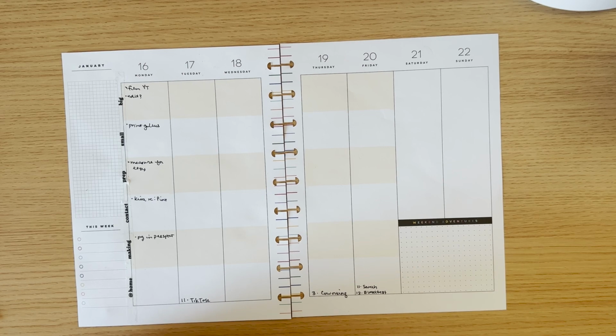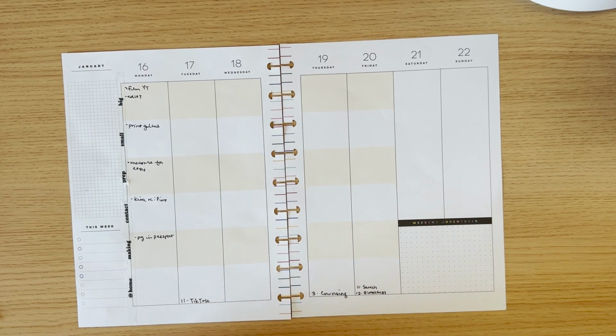But this version of planning, as you can see, no stickers, no nothing. Just writing it down with a black pen and getting it into here and then working off of it. It's really practical. So I hope you learned something.